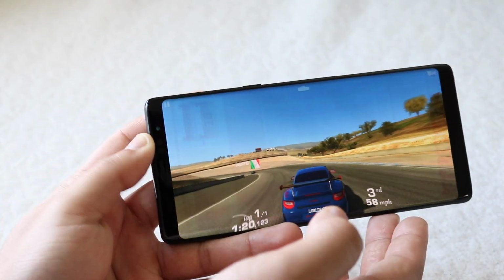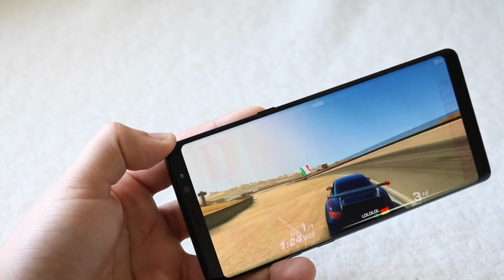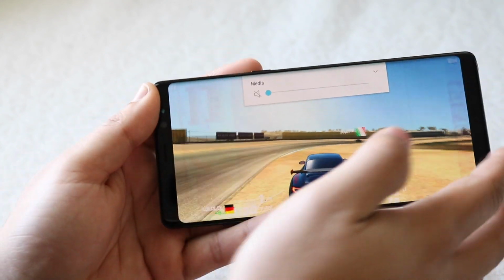There's really not too many complaints. The screen is great. You have IP certification. You can go up to 1.5 meters of water for 30 minutes. We really haven't gotten an increase since then either for the IP certifications. We don't have IP69 or anything like that, if there's even that invented, I don't know.